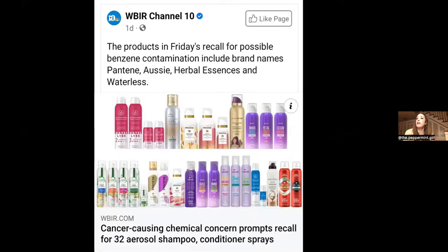There was a big recall on a lot of shampoo and hairspray type products. They were recalled because they had cancer causing chemicals. Actually, they really all do. I'm surprised that it's only a few brands that get called out. So again, something to be aware of. And it's weird because you hear that they get recalled, but I'll go to CVS and I'm telling you, these are still on the shelves. So again, just something to be mindful about.